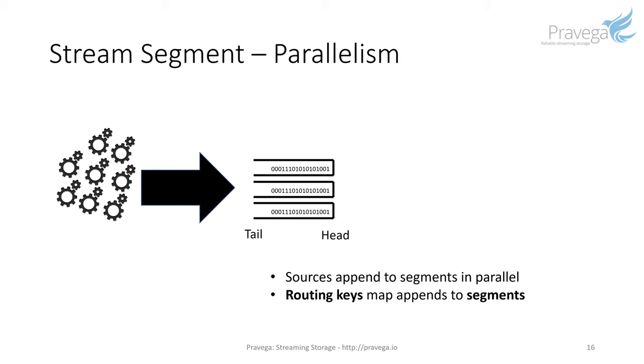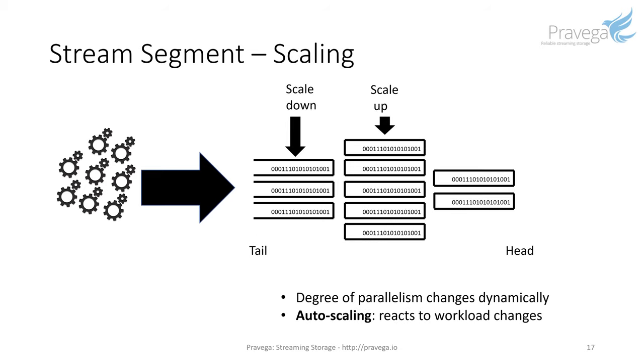So the segments that we store internally enable us to have parallelism. You can have the various clients writing to those segments in parallel, and we use routing keys to map the appends of data to those segments. Now, these segments also enable us to vary that degree of parallelism, which I'm going to call scaling.